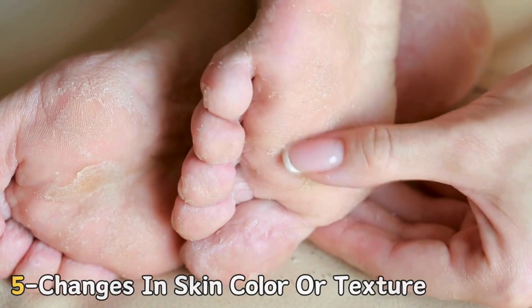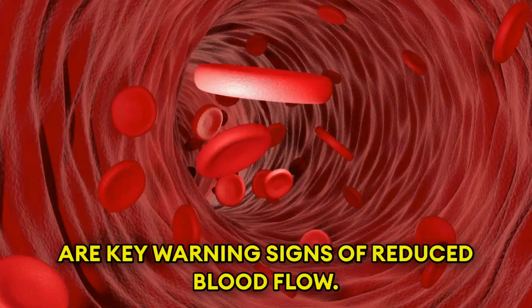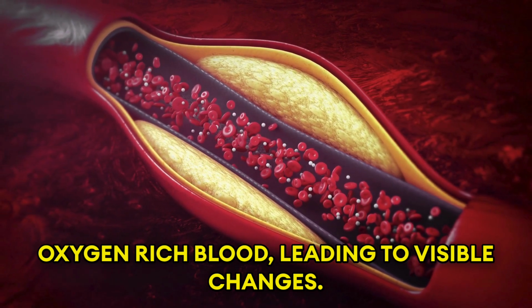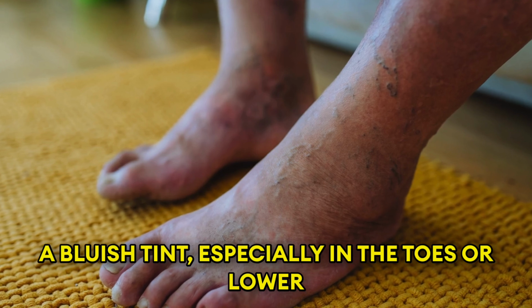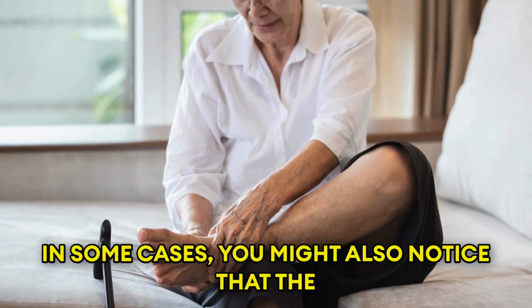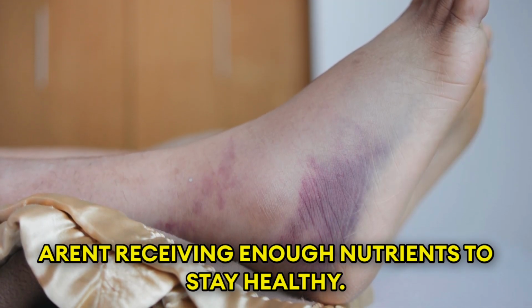Number 5. Changes in skin color or texture. Blocked arteries in the legs and feet can also cause noticeable changes in skin color or texture, which are key warning signs of reduced blood flow. When the arteries are blocked, the skin in the affected area isn't getting enough oxygen-rich blood, leading to visible changes. The skin may appear pale or even take on a bluish tint, especially in the toes or lower legs, because the blood isn't circulating properly. In some cases, you might also notice that the skin becomes shiny or takes on a thin, fragile appearance, which is a sign that the tissues underneath aren't receiving enough nutrients to stay healthy.